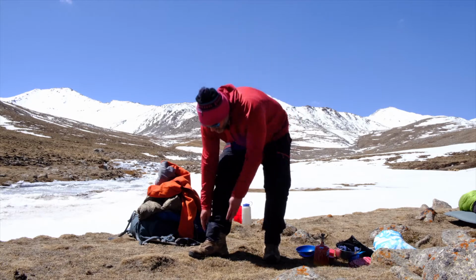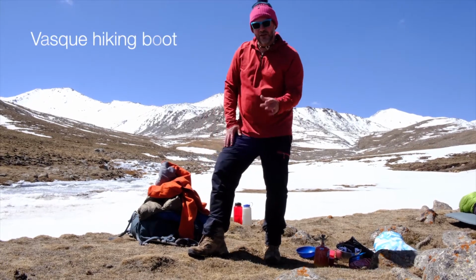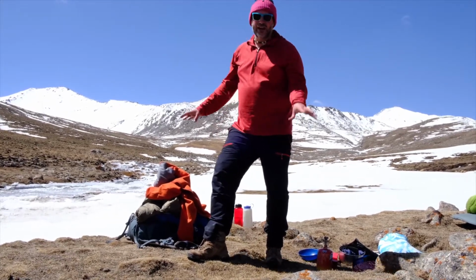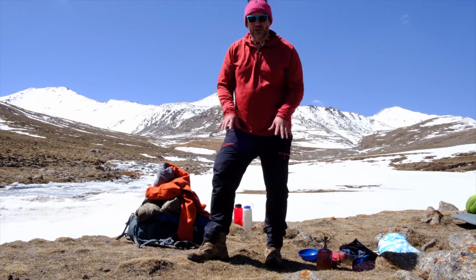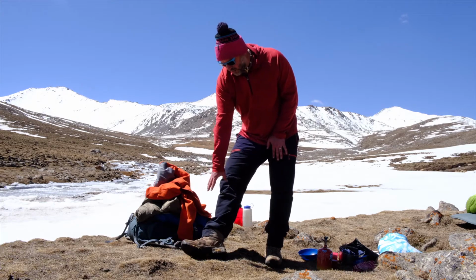As far as boots, I've got a pair of boots here. I actually usually prefer wearing trail running shoes because they're a little lighter, but because of the terrain here, it's really wet, really rocky. We're on some pretty high mountain peaks. I actually wore boots for extra ankle support and more waterproofness.